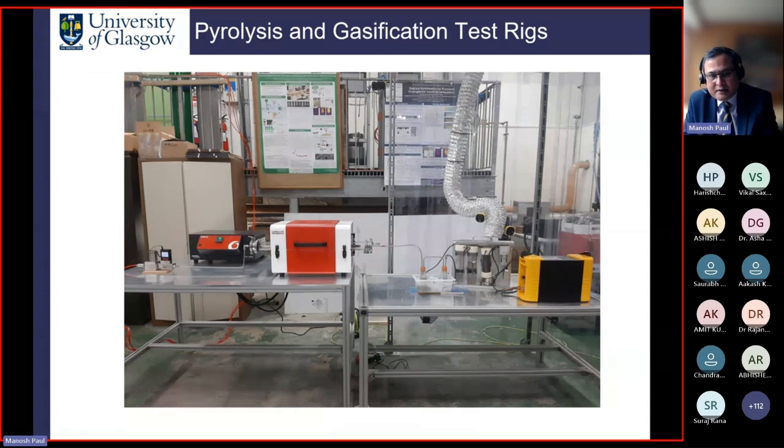This is a picture taken a few days ago, so it looks like a clean lab, but a lab is not always clean like this. We have a pyrolysis unit and a gasification unit, and you can see here we're using a furnace-based system controlled by various mass flow controllers, and the downstream syngas cleaning and syngas measurement, everything. The idea here, when you have this flow loop going on, is that we should be able to demonstrate the BECCS concept as well, and look into the utilization of CO2 back into the process.